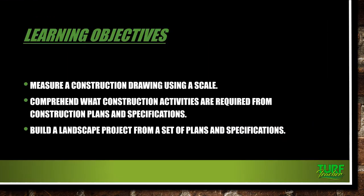And so, learning objectives. We're not going to hit all of these because a lot of you already know. Measure a construction drawing using a scale. Hopefully most everybody listening to this course knows how to use a scale.